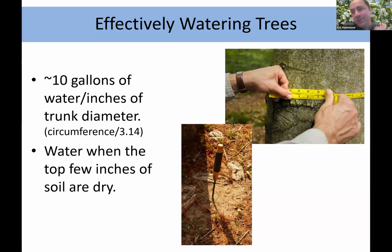I don't know where this recommendation came from. We repeated it in extension, and it seems to be pretty good. I don't think this came from a research study, it's just a rule of thumb. So if it's a 1-inch tree, we'd recommend watering with 10 gallons of water, and you'd water when the top few inches of soil have dried out, which might be every 2 weeks or might be every 6 days, depending on the time of year and how hot it is and things like that.